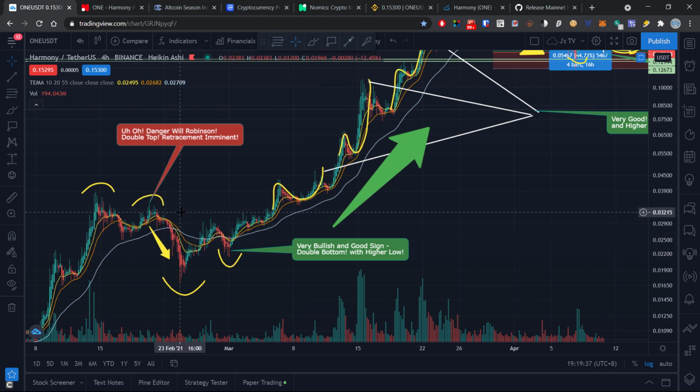Now, if you've watched many crypto YouTube videos, you've probably heard the expression higher highs and higher lows, which is what we want, by the way. This is the opposite of that, and we don't want this. We went up here, we came down, we went back up, but this high was lower than this one. So this is what we call a double top, and a double top is very bad. When you see a double top, it almost always results in this arrow going down.